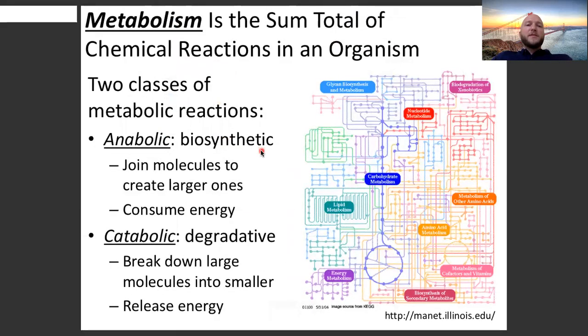So metabolism. Metabolism is the total sum of all chemical reactions in an organism. There are two classes of metabolic reactions. There's anabolic, which is biosynthetic, so life-creating, and that's where you join molecules together to create larger ones. It consumes energy. You use energy to connect molecules together and to form larger biomolecules.